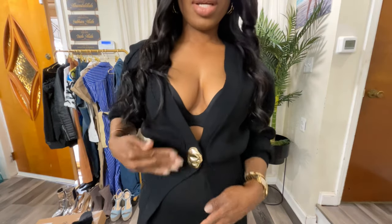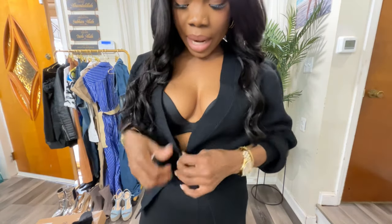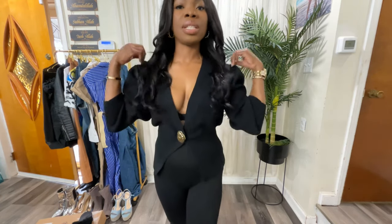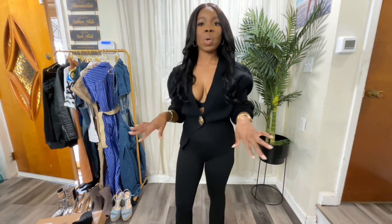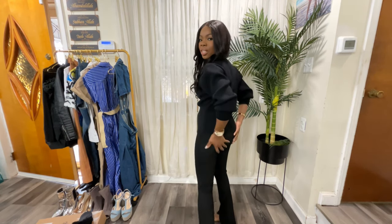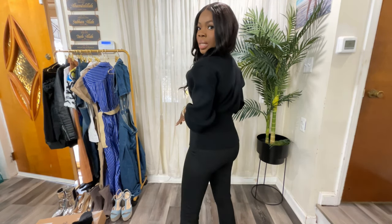It's the button for me. I love the button. It is functional, it can open, but I'm not going to open it. And it's long sleeve, but as usual, I like to push my sleeves up, or you have the exaggerated sleeve. It has this swishing waist, kind of mimicking the Bottega hourglass coat. This is the back of it, and the legging, the booty, the tush is sitting very well in the leggings. I love it.